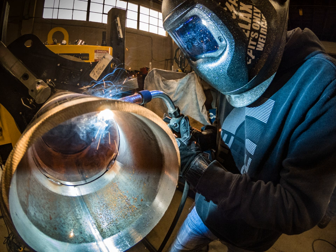ESW is a highly productive, single-pass welding process for thicker materials between 1 inch (25 millimeters) and 12 inches (300 millimeters) in a vertical or close-to-vertical position.